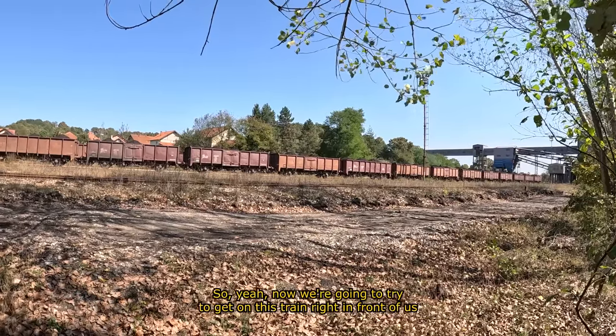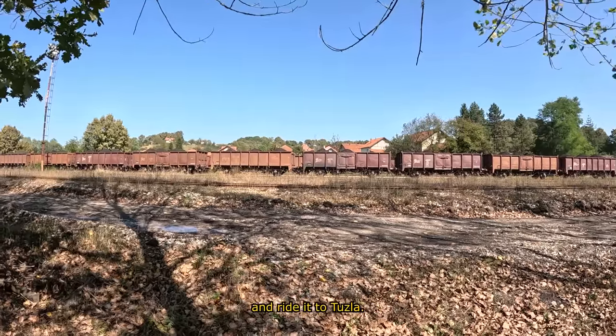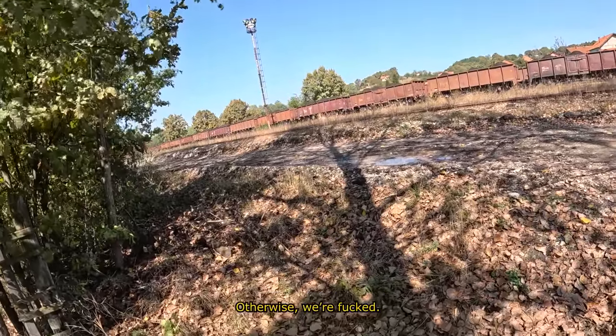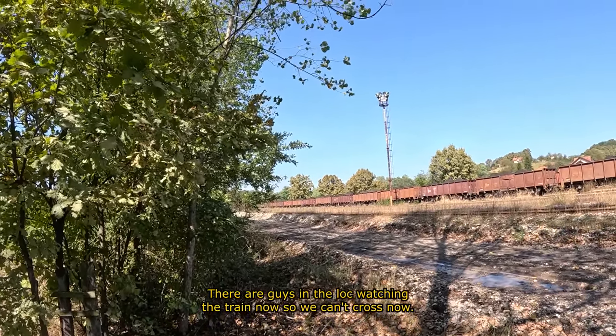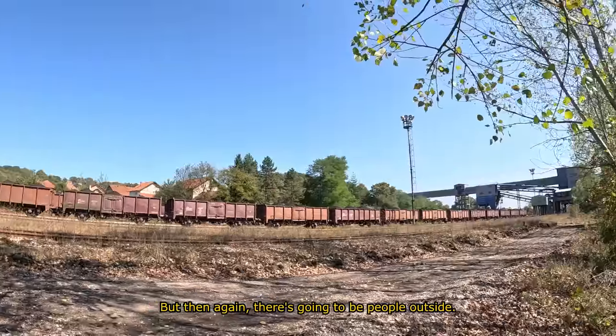So yeah, now we're gonna try to get on this train right in front of us and ride it to Tuzla. I just hope it stops before it goes into the power plant, otherwise we're in trouble, but I think it will be fine. There are guys in the lock watching the train now, so we can't cross now. Maybe we need to hop on when it's departing, but then again, there's gonna be people outside.